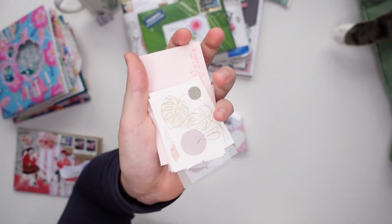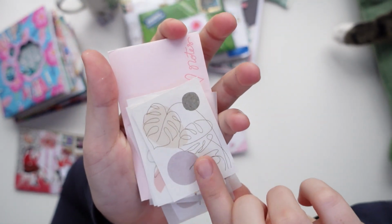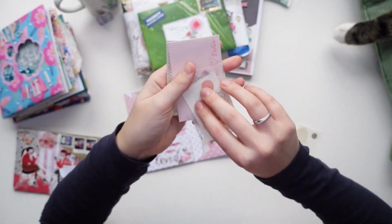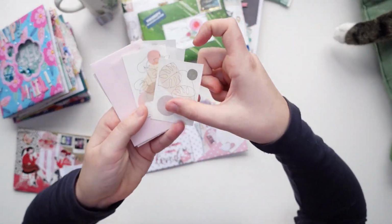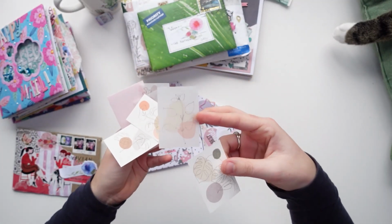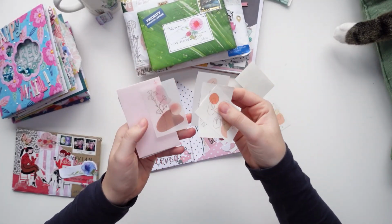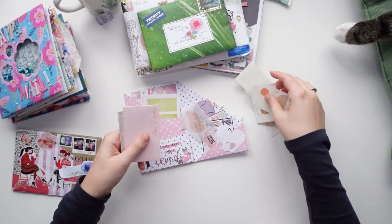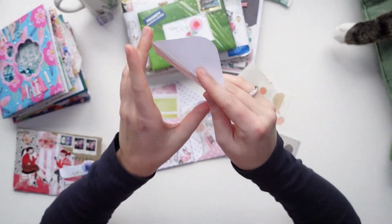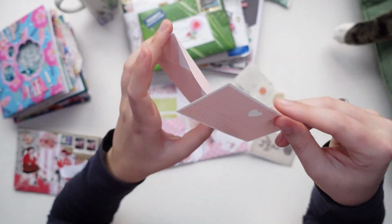Is my camera too bright? The light too bright? Maybe that's better. Okay, wait. So that's, oops. This is a vellum one. Really cool. Kind of difficult to show. And then this is a mini note with a mini envelope.